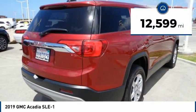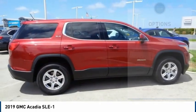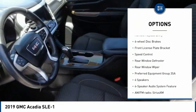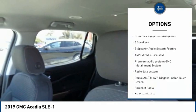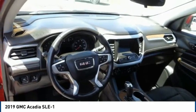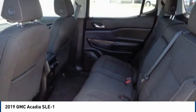This vehicle has less than 15,000 miles. Here are some of this vehicle's great options: electronic stability control, alloy wheels, brake assist, traction control, remote keyless entry, 4-wheel disc brakes, front license plate bracket, speed control, rear window defroster, rear window wiper. Come take a test drive today.